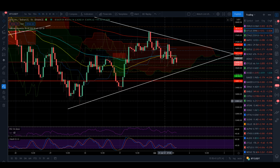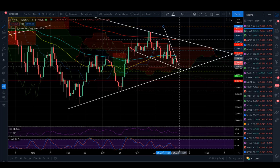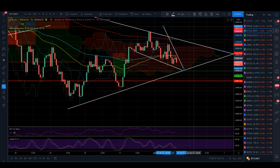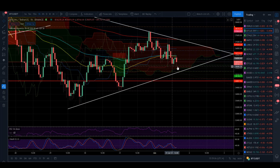But we do have a little bit of a tightening wedge formation, which is really bullish to have, a falling wedge. It's not a perfect falling wedge, but you can see the concept is still at play. You're getting slightly lower lows and slightly lower highs that are kind of combining and pushing down into that apex structure. So that's what I'm thinking. I'm thinking we're going to see a bounce.